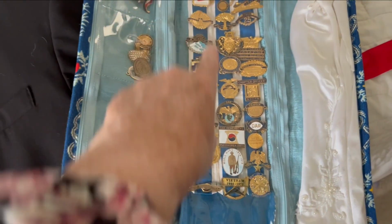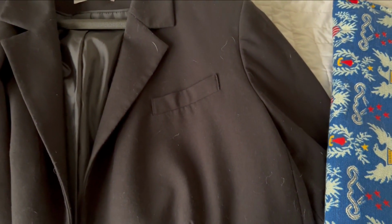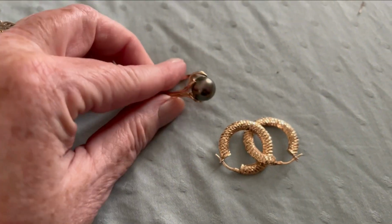Weird dress. Just weird the way it falls and fits. So now I need to get this piece of hardware over here. Okay, simple jewelry today. Shiny earrings, Tahitian pearl ring. Running later than I wanted to be, but oh well.